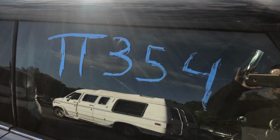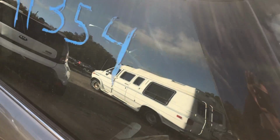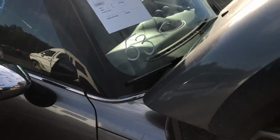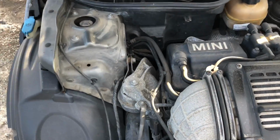Hey, this is stock number TT354 for Lews Auto Service and Salvage. This one is a 2006 Mini Cooper. This is the S model Mini Cooper with a supercharged engine. 1.6 liter supercharged.